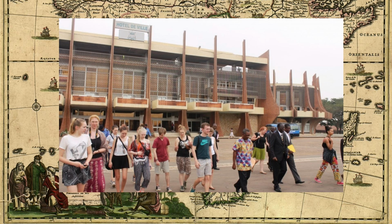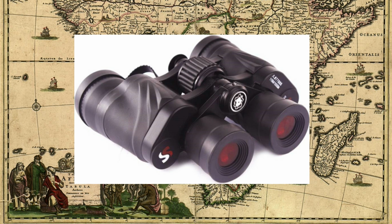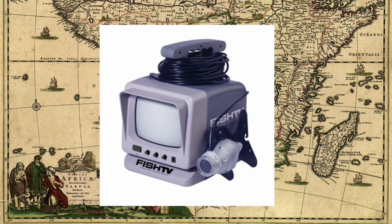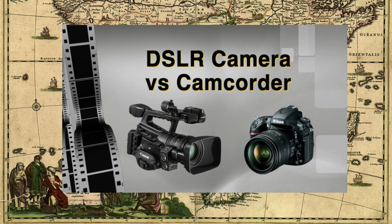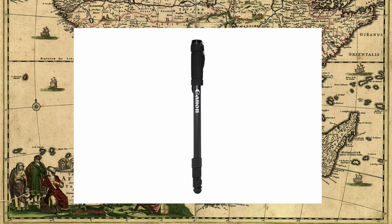Now, fourth, the equipment. I will be taking a sonar unit like this, regular binoculars, night vision binoculars, and an underwater fish camera. I'll also be taking two cameras. One is a camcorder and the other is an SLR. They're both Sonys. Both can take still photos and video footage. A lightweight tripod is recommended, but a camera stick will do.